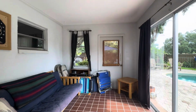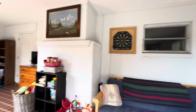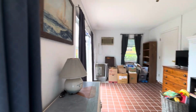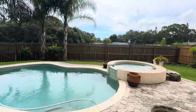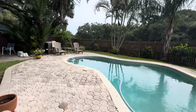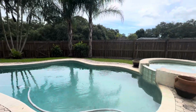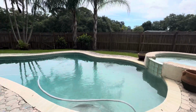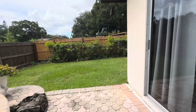Okay, so here's this room here. So Florida room is what we call like a previously known patio, and someone closes it in and makes it a Florida room. So it's the temperature of Florida, unless you add an air conditioner. All right, so out here, you've got your pool. Nice landscaping. You've got a spillover spot as well. Very nice. Get a lot of sunlight out here, which is great.